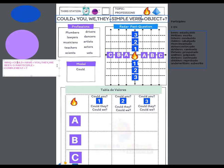Okay, so we can say why could, ¿por qué ellos pudieron haber? ¿Por qué nosotros pudimos haber? ¿O por qué ustedes pudieron haber? Y si ven que aquí la regla sería un participio, pudieron haber sido o pudieron haber estado, o pudieron haber cantado, reído, jugado. Miren todos los que les di: sido, conducido, cabalgado. Y el complemento: en el parque, en la terraza, con mi mamá, con lo que quieran de complement. Okay, so you have to say WH question, could, have, then you, they, we, been, or participle, and complement.